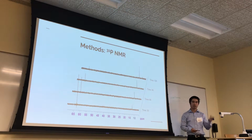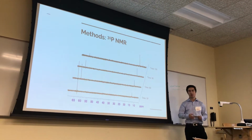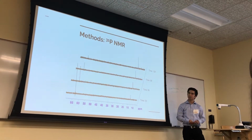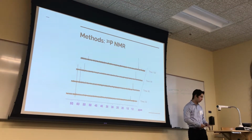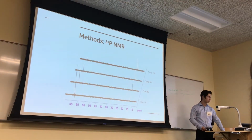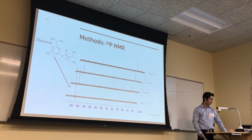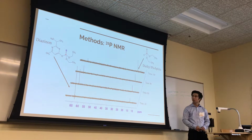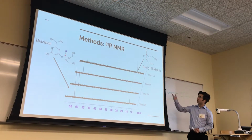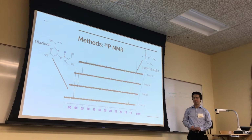Then we would put it in a heat bath, depending on what temperature we were testing that day. Every half an hour to an hour, we take out a sample, put it through the NMR, and put the sample back into the vial. Here, this is at 40 degrees Celsius, and it's a really simple graph to look at because there's only one reactant, the diazinon, and only one product, the diethyl phosphite. As time progresses, the diazinon is being degraded and the diethyl phosphite is forming. This took around 2 hours to complete.